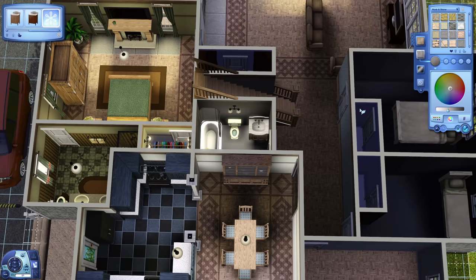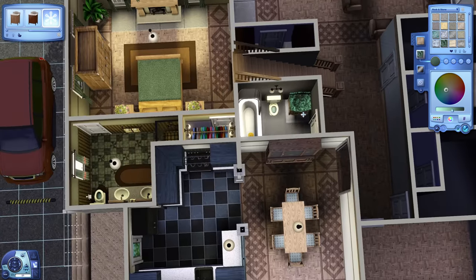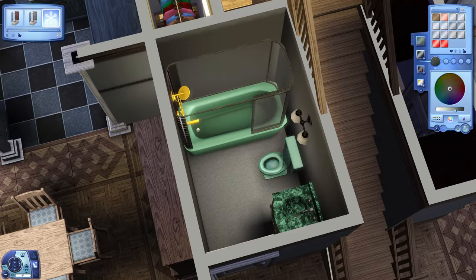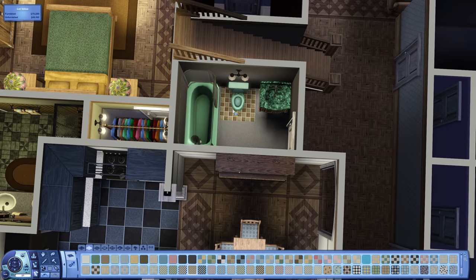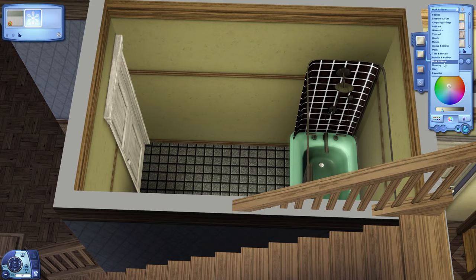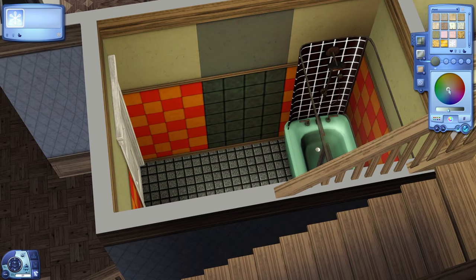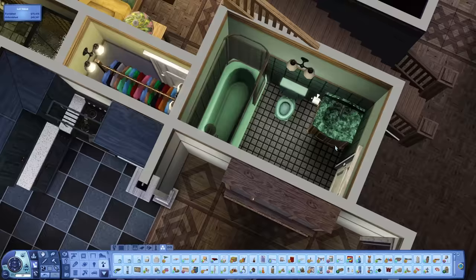Like the main floor bathroom, this bathroom goes with a very green color scheme, as you can tell already just by that counter and by the color of the tub and the toilet. So definitely going in with the green there. And then I get in this tile floor here that's kind of gray, and then the walls are more green. So plenty of green in this bathroom. But again, going with the dated look here, I've got the dark green tiles, and I'm also getting that on the bathtub back there.